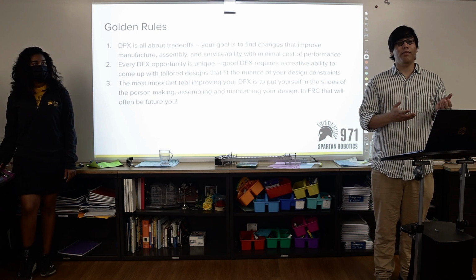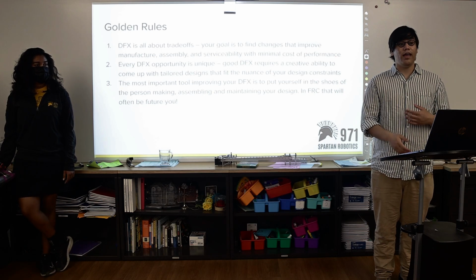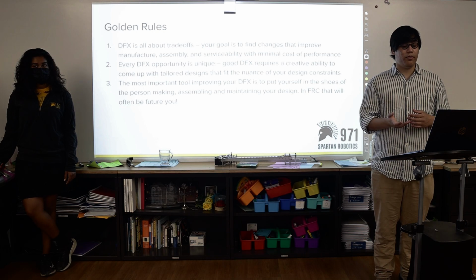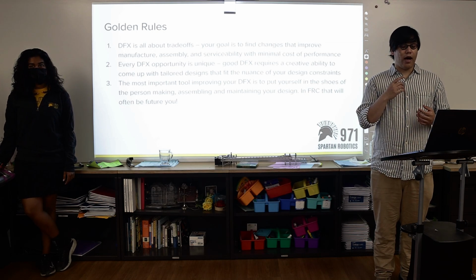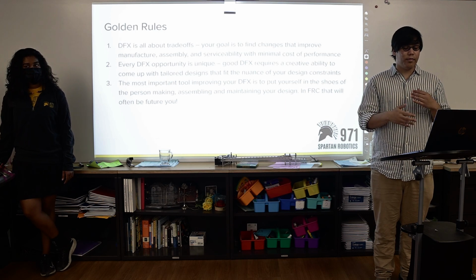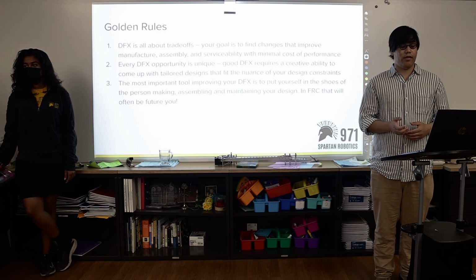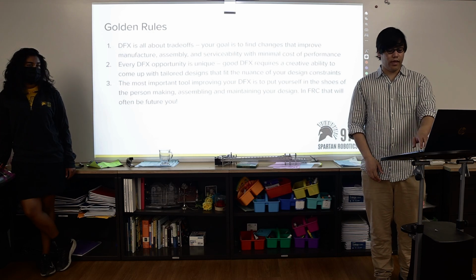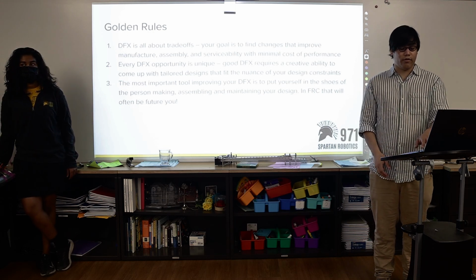And for most teams, a lot of times that's the same person that is designing the robot. They're often one of the more knowledgeable people on the team. And so by thinking about the trade-offs and how much work is going to go into those processes in the future, you can hopefully improve your ability to do these things better and continuously improve.